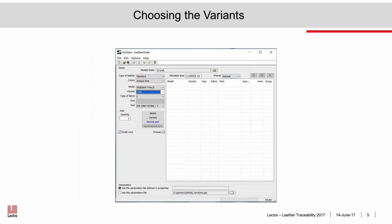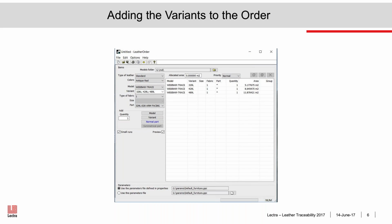These come from the manufacturer, and as you'll notice, they're both written as barcodes, so we can input them either as barcodes or we can manually input the data. This is where a work order is created. This is called leather order, and the variants to be cut are chosen. And here we can see three variants in an order.